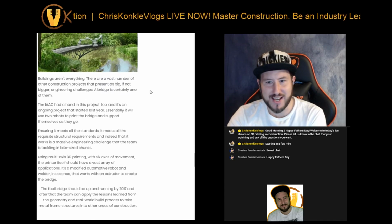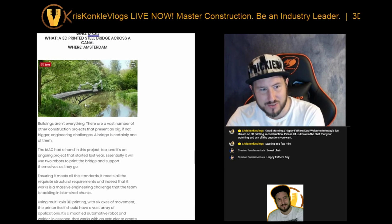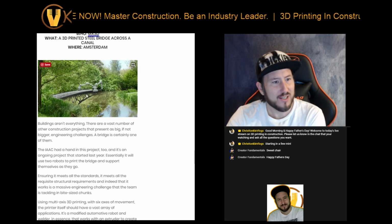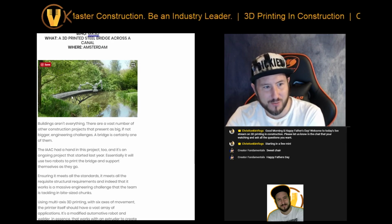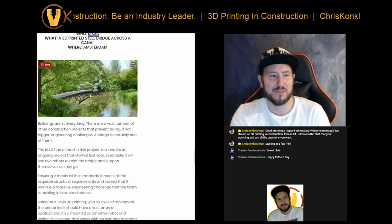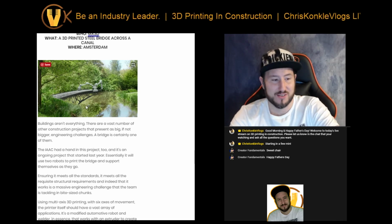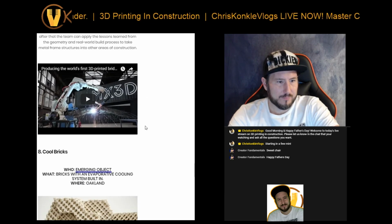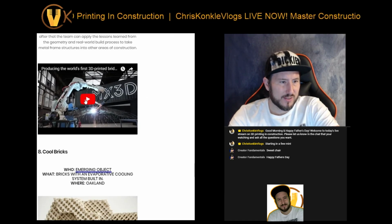But yeah, so this guy here is printing a bridge across this little tiny stream, and it's self-propelling and everything, right? That's a beautiful bridge. It's a beautiful bridge. What's this one here?